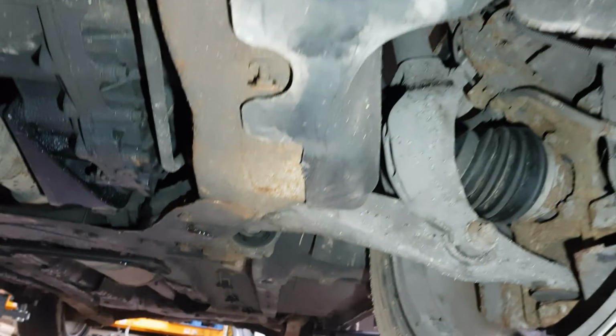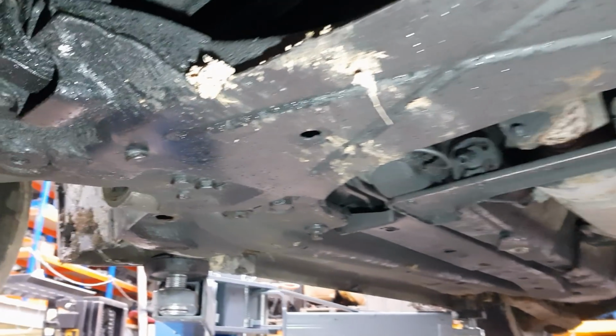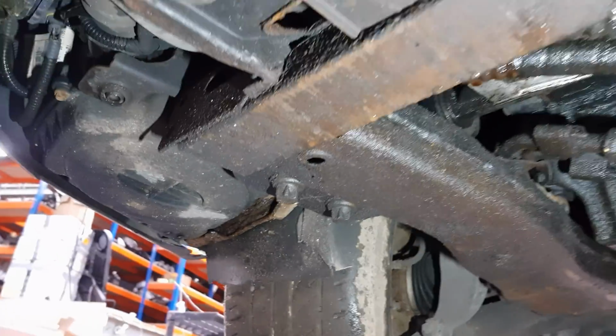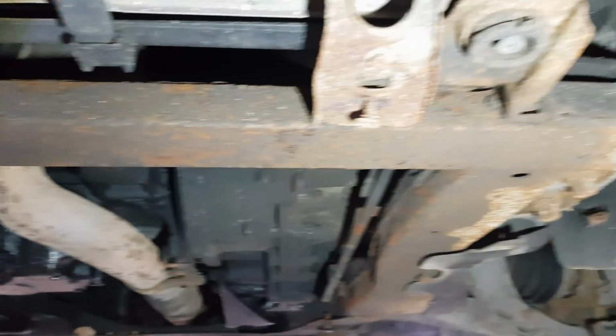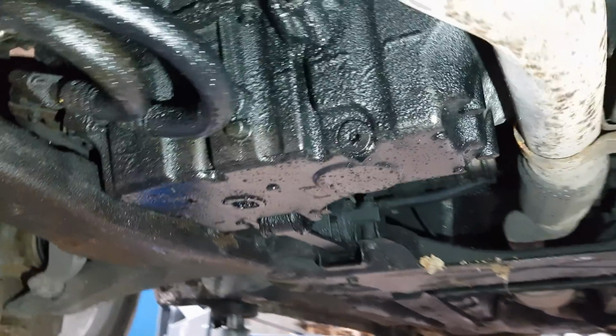Subframe to start with. Not bad actually. That doesn't need any work at all. Okay, so that was my biggest worry, was the subframe being rotten.